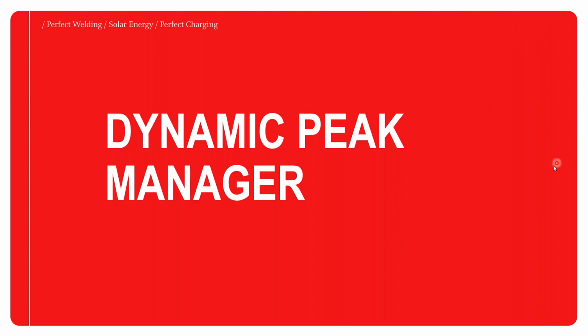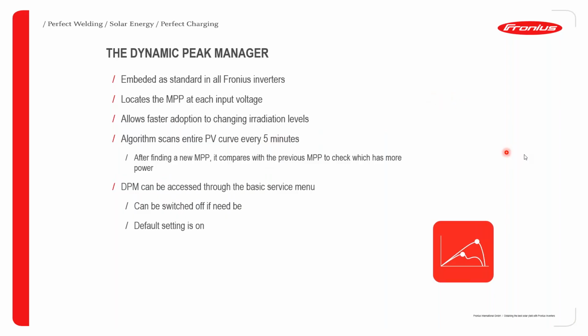So going on, let's look at the Dynamic Peak Manager and how this is going to assist you to get more yield from your PV system. The Dynamic Peak Manager is embedded as a standard in all Fronius inverters. And what it does basically is to locate the best maximum power point at each input voltage. So it doesn't matter whether irradiation conditions are changing, the Dynamic Peak Manager is always checking for the best operating point as far as maximum power point is concerned.